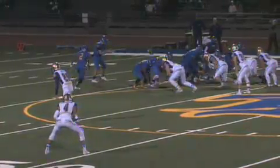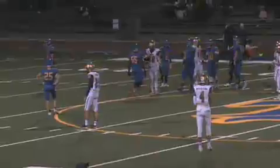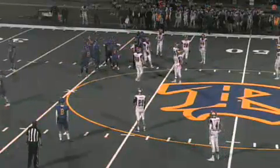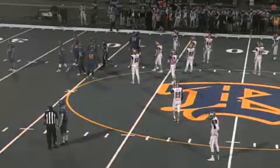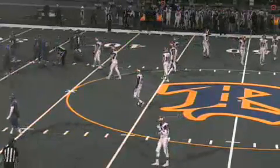As it's 2nd and 10 here, Joiner's in motion, and flags are thrown. This will probably be a false start. Actually, it is a delay of game. We were able to get the snap off in time before the play clock ran out.